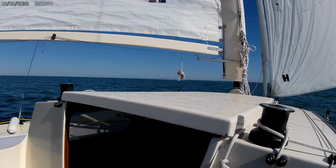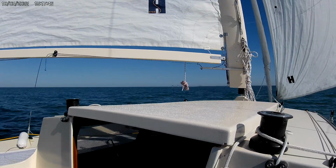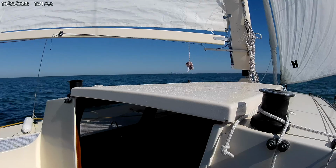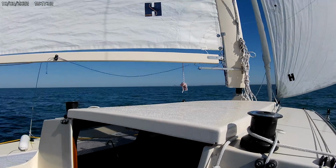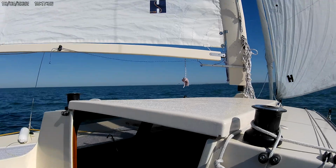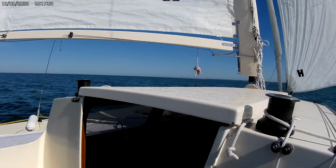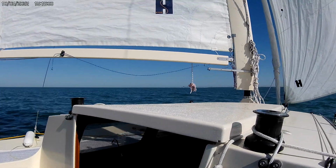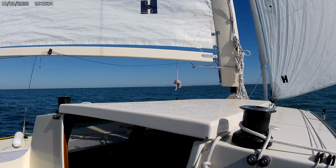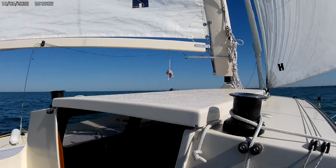Going on 3 hours in, just kind of ghosting along, 2.5, 3.5. We were going 4 about an hour and a half ago, but the wind shifted a little bit, and it's afternoon on Lake Erie, so maybe it'll come up in a little bit. I just want to try to get there before dark. It's going to be tight, so I can look for a spot.